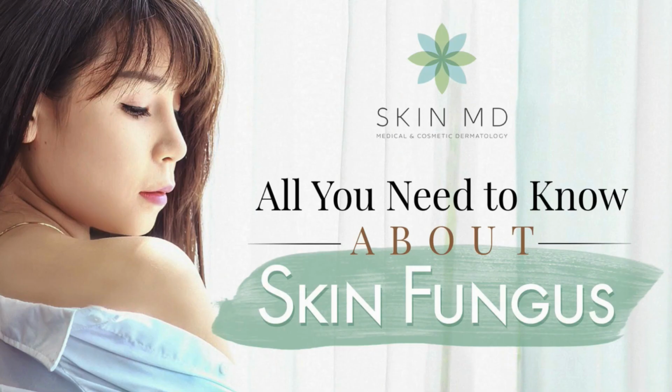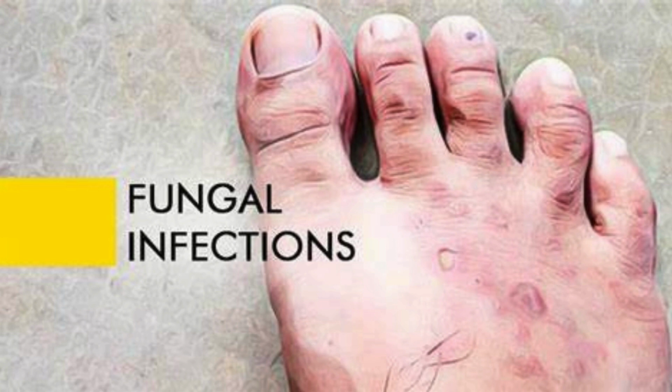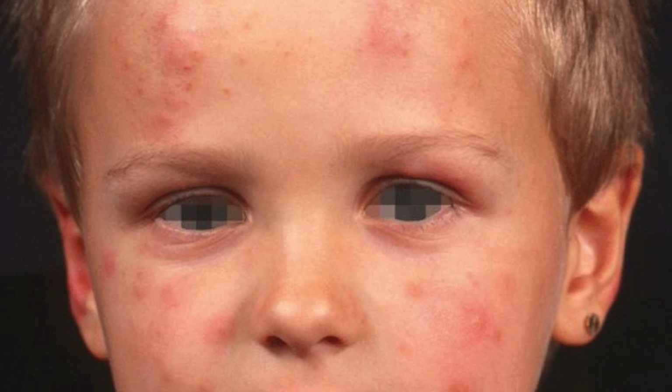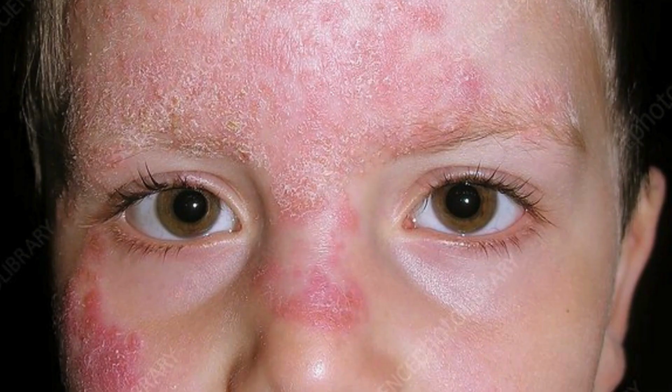Patch test. Perform a patch test. Before applying garlic to larger areas, perform a patch test on a small, inconspicuous area of your skin. Apply a small amount of the prepared garlic mixture and wait for 24 to 48 hours to check for any adverse reactions. Cautions and considerations.